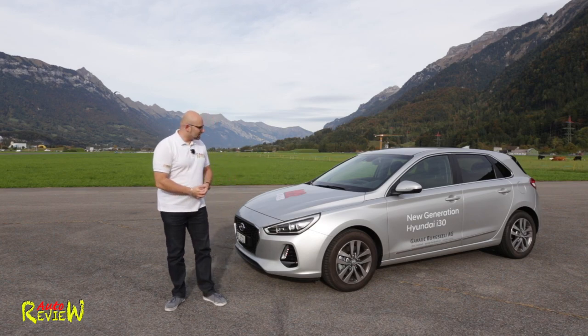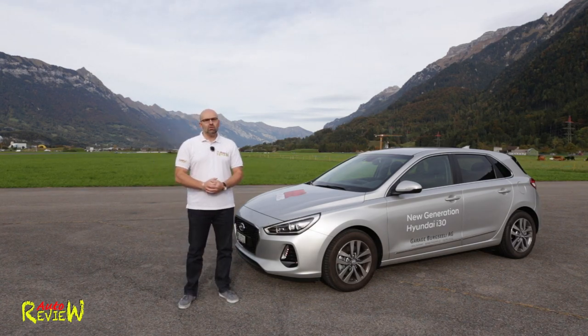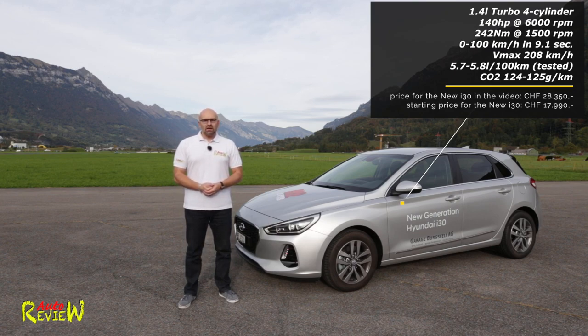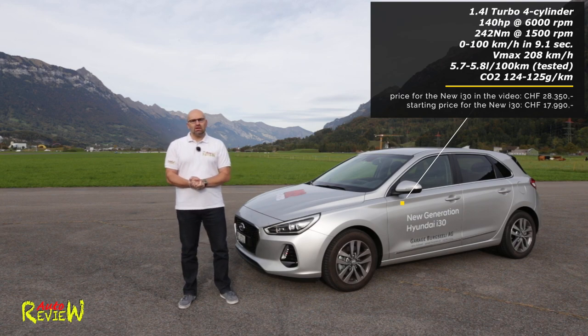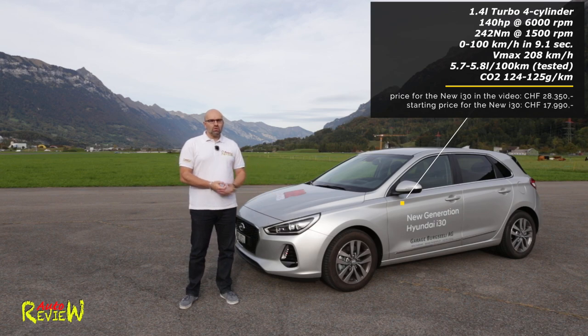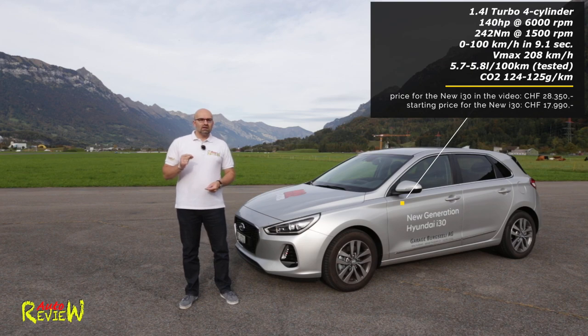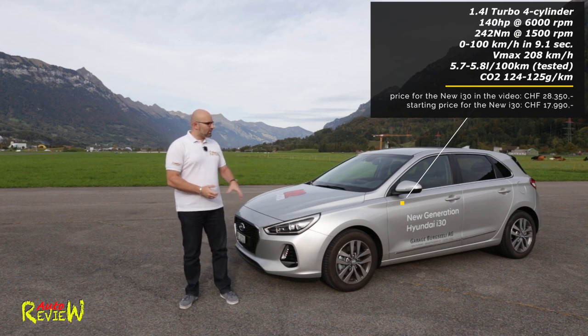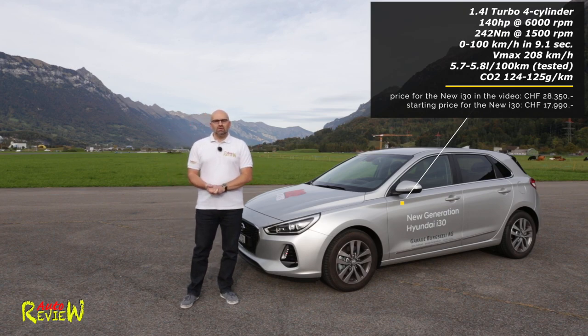All right, so let's get to the car. We have here the most powerful petrol engine, 140 horsepower at 6000 RPM, maximum torque of 242 Newton meters at 1500 RPM, 0 to 100 in 9.1 seconds, and a top speed of 208 kilometers an hour. There are two versions. There's the Eco Pack, which we have here, which is a little bit slower. It's not 210, but 208 kilometers an hour, and a little bit slower in acceleration, 9.1 seconds versus 8.9 seconds. However, it is there to consume less fuel.